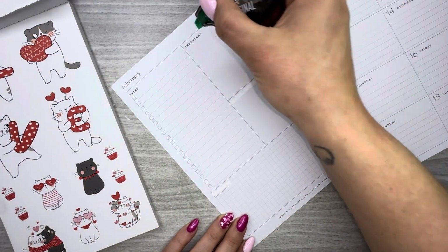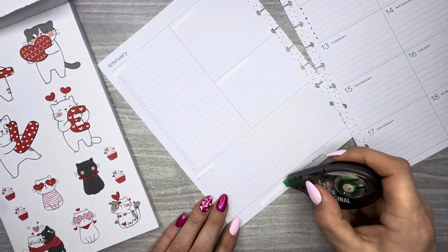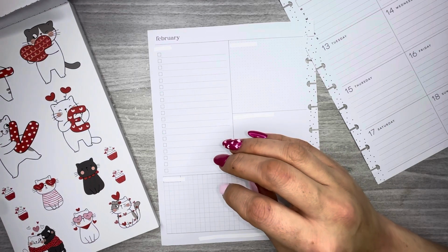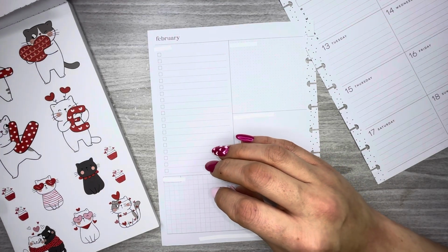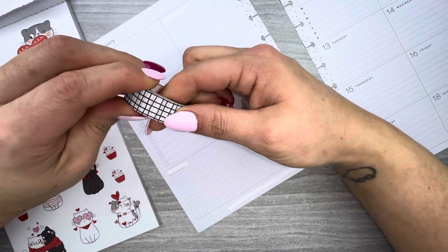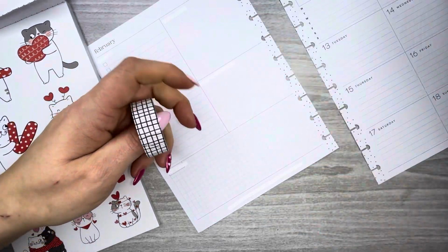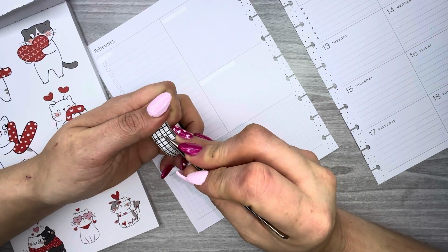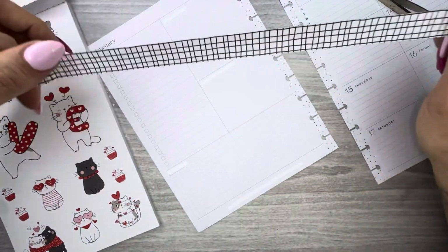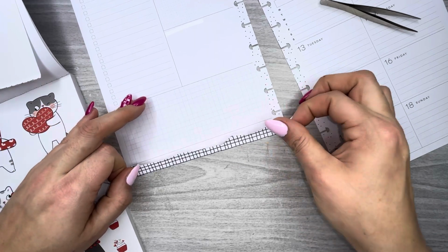I'm going to cover all of this. Whoops. And I think I'm going to grab some grid washi. I'm going to use this grid that's uneven grid. If I can get it going here. It's been a while since I used this one. I'm gonna put this across the bottom.